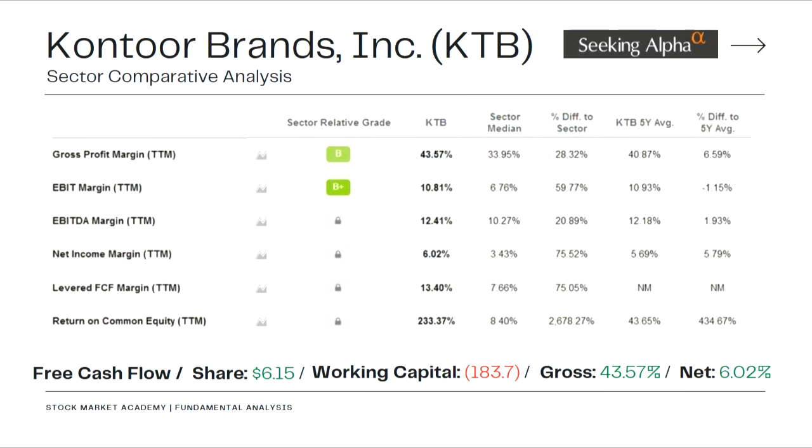All right, now the gross profit, net income, and return on equity are the numbers I'm more concerned about as it pertains to profitability. These three numbers really give me a great idea of how the company is really performing. All right, and we see that in these three areas, they're definitely beating their sector by far.